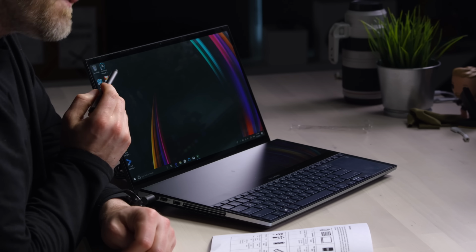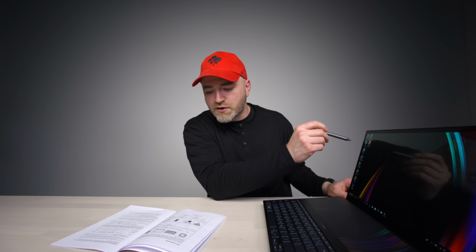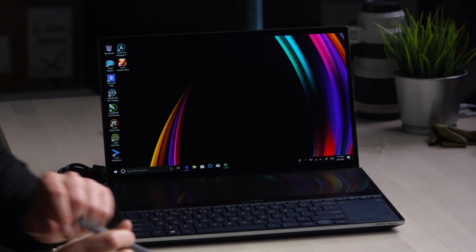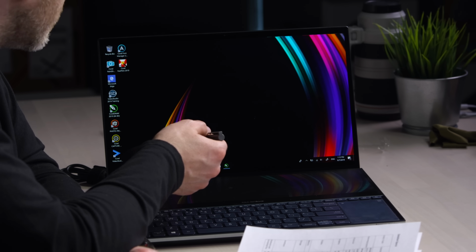The display up top, 15.6-inch OLED. So that's 3840 by 2160 up top. 1 terabyte PCIe SSD. The ScreenPad Plus is 14-inch, also 4K, 3840 by 1100. Close to 2 4K displays in a package that folds up flat. Harman Kardon audio system endorsed. Does that mean much? We'll find out.